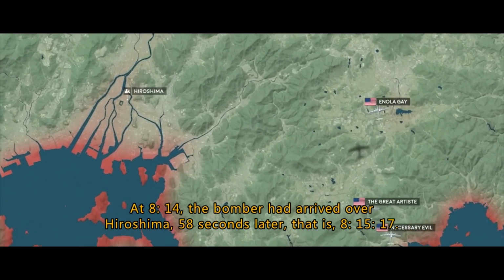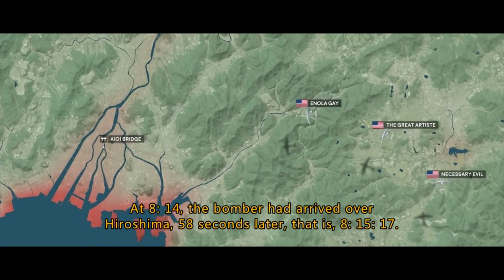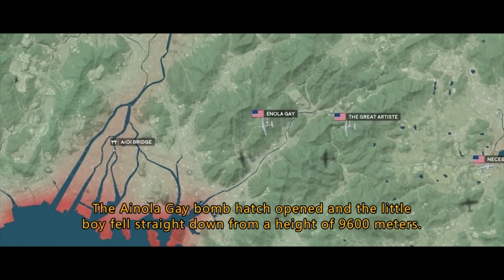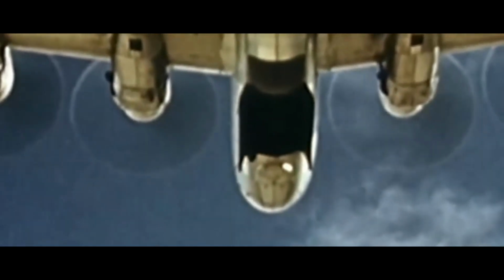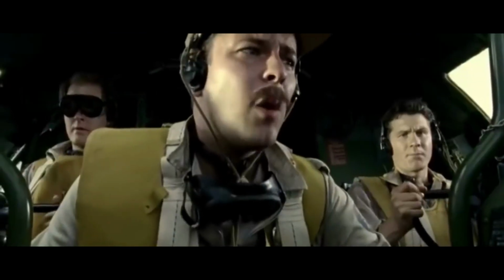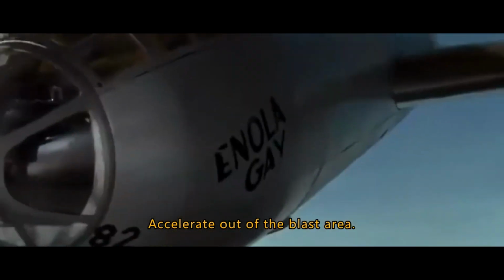At 8:14, the bomber had arrived over Hiroshima. 58 seconds later, at 8:15:17, the Enola Gay bomb hatch opened, and the Little Boy fell straight down from a height of 9,600 meters. And Tibbets immediately took a sharp turn of 155 degrees, accelerating out of the blast area.